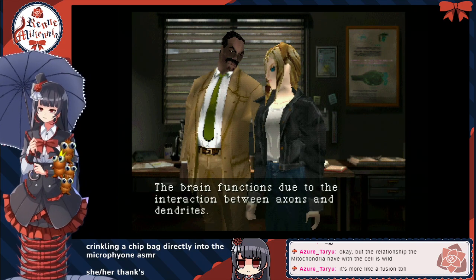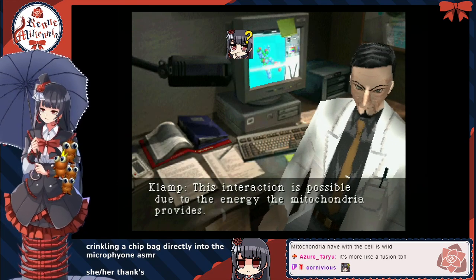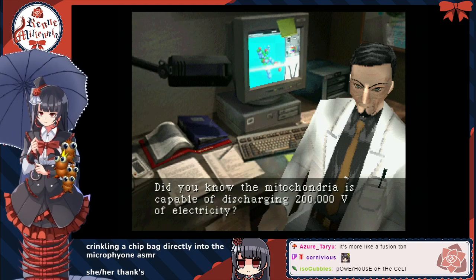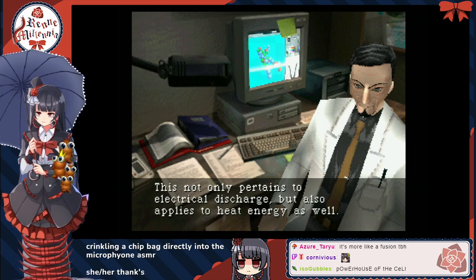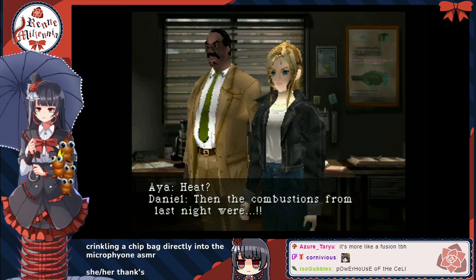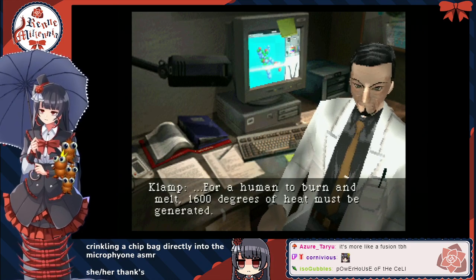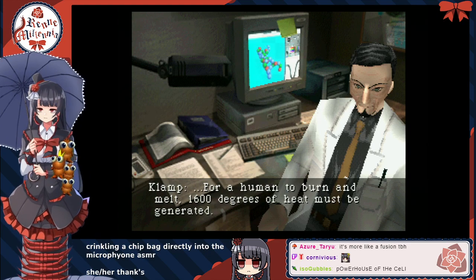Our brain, for example. The brain functions due to the interaction between the axons and the dendrites. This interaction is possible due to the energy the mitochondria provides. Did you know the mitochondria is capable of discharging 200,000 volts of electricity? This not only pertains to electrical discharge, but also applies to heat energy as well. Heat? And the combustions from last night were... For a human to burn and melt, 1600 degrees of heat must be generated. You know the exact number, huh?